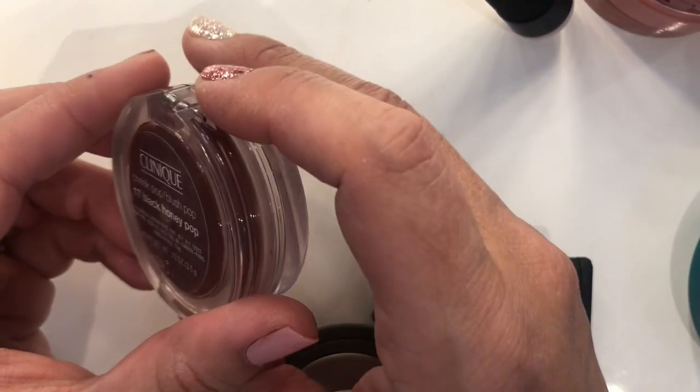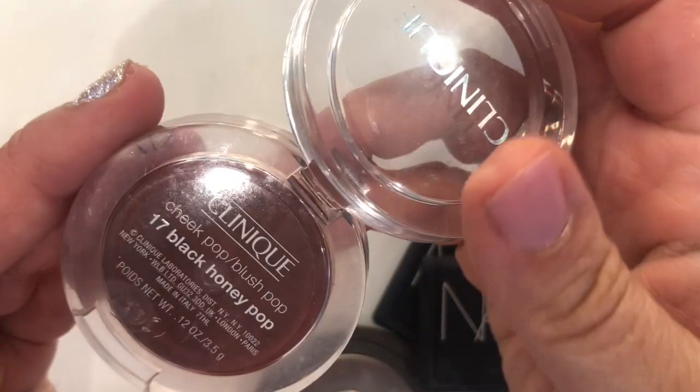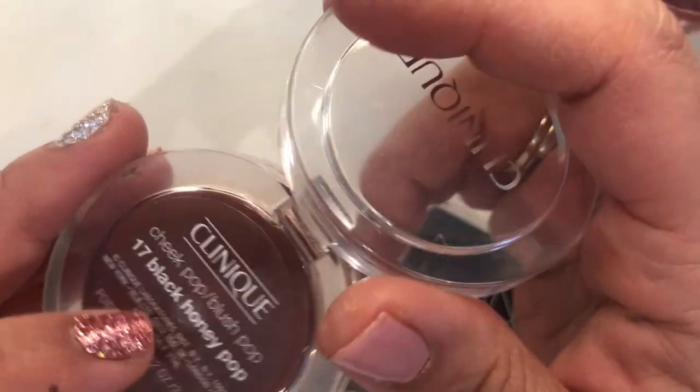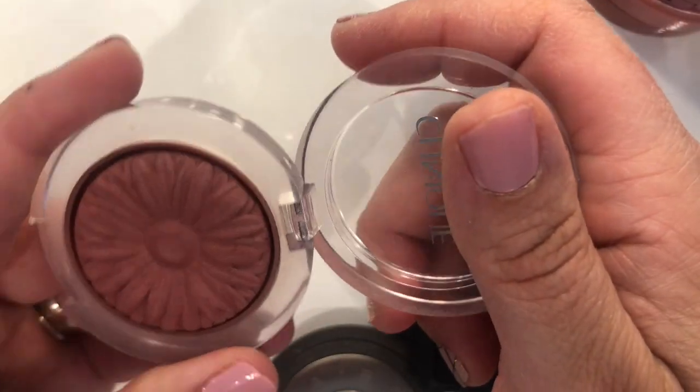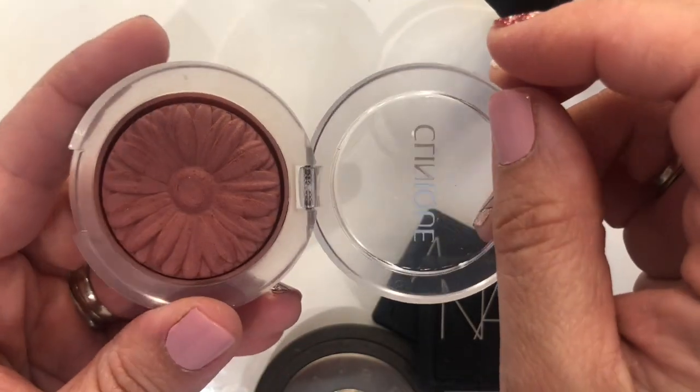Then I have this super old Clinique flower blush. Did they call them flower pots? No, blush pops, cheek pops, and in Black Honey. Love this color. It's starting to separate from the sides. I don't know if that's a good or a bad thing, but it still works.